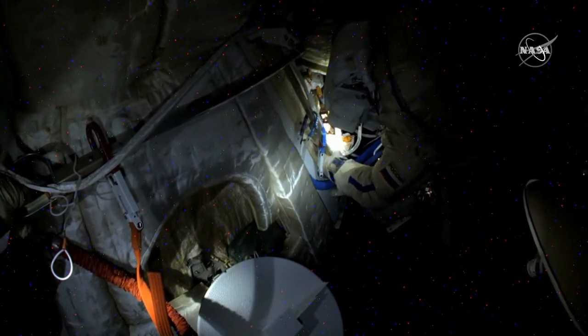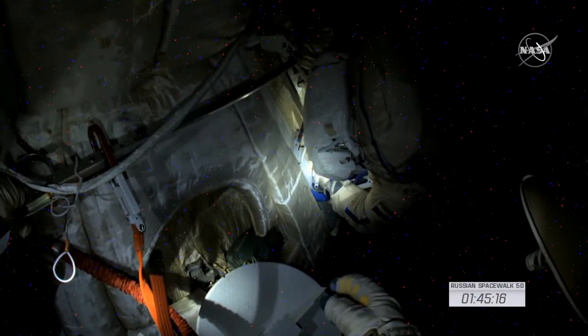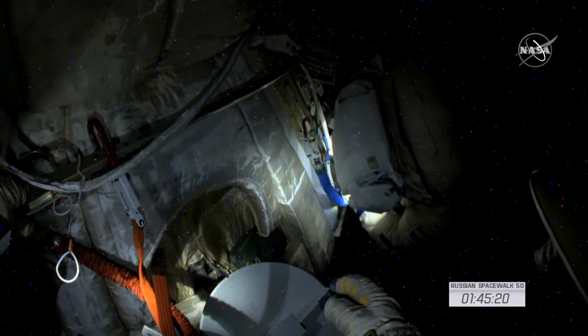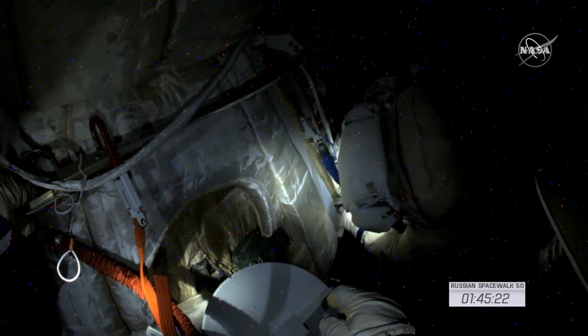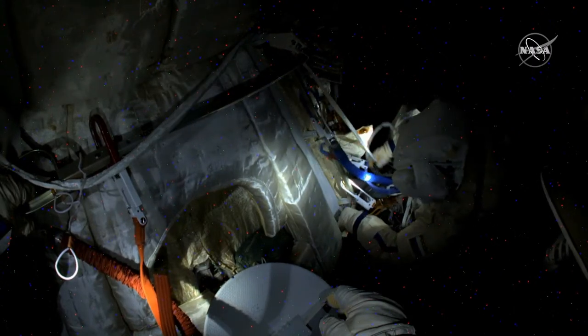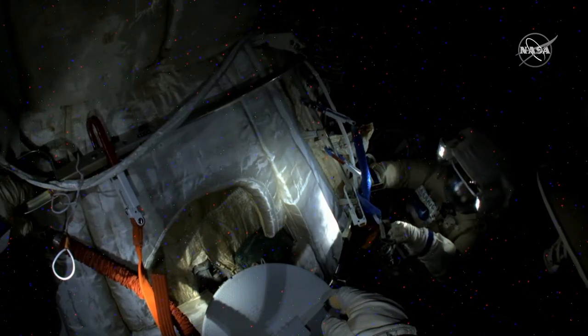1 hour, 45 minutes into today's spacewalk. There's still a view from EV1, Oleg Novitsky's helmet camera. He's looking right at Pyotr Dubrov, EV2, for this spacewalk, as he works to get that Ethernet cable connected to the patch panel there on the multi-purpose laboratory module. The cable clamp on the bracket.